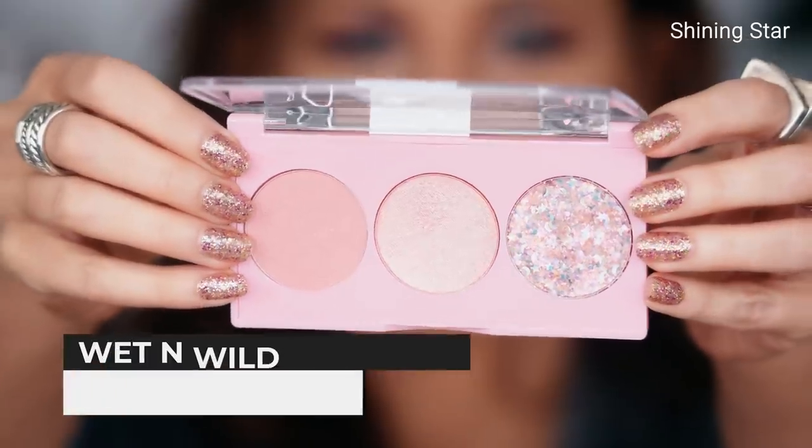The brow pomade, I'm loving the color of it. I'm liking that I went a little bit thicker today. I wanna go into the cutest little guy right here.